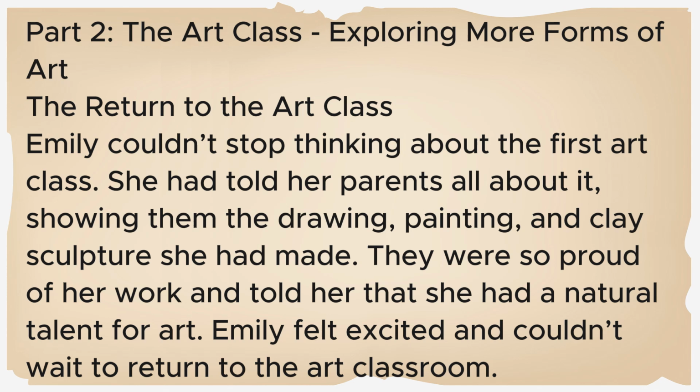Emily couldn't stop thinking about the first art class. She had told her parents all about it, showing them the drawing, painting and clay sculpture she had made. They were so proud of her work and told her that she had a natural talent for art. Emily felt excited and couldn't wait to return to the art classroom.